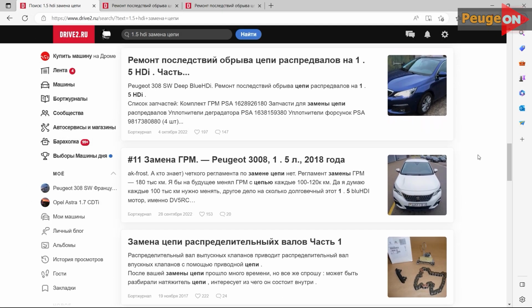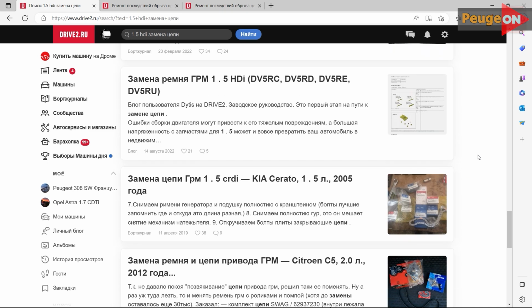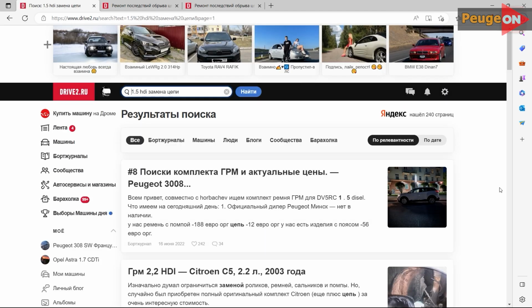Plenty of owners already have 150 to 200 thousand kilometers on their 1.5 engines and they're all just fine.